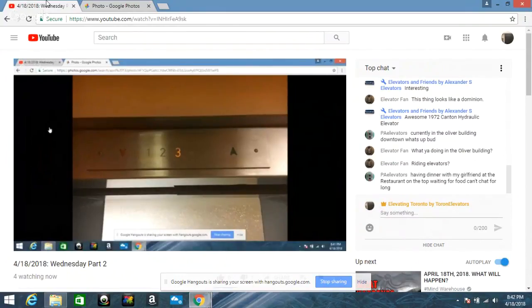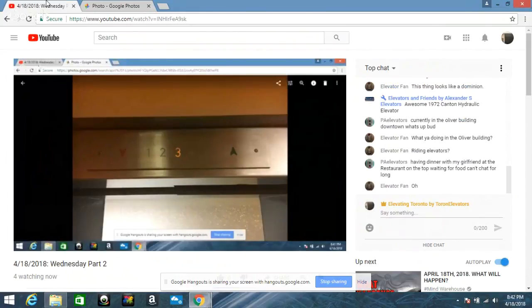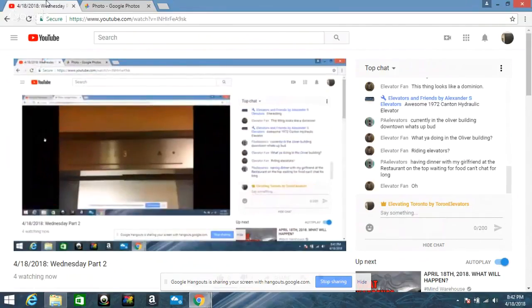You're in the Oliver building right now. That's cool. You riding elevators? No? We're just looking at a 1972 Canton hydraulic here, the Bridgeview Towers. And we're talking about whether there should be ceiling tiles in there or not, like with your girlfriend having dinner. So we're talking about that, if it should have ceiling tiles or not. Say standard, we're talking about.